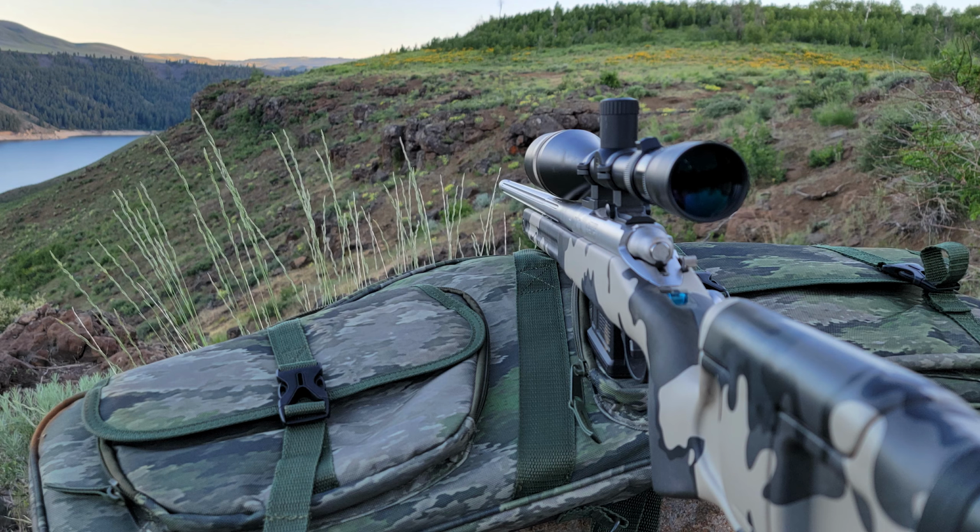27 years ago when I first got this gun, I was out hunting ground squirrels, rabbits, rock chucks. It was my main varmint slayer. So I figured, hey, what's the best thing I can do with this? Head up to the mountains and go slay some rock chucks.